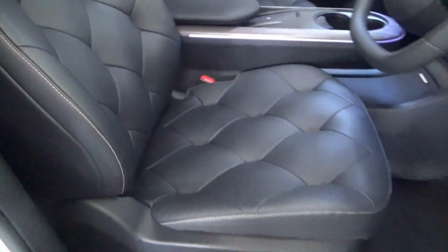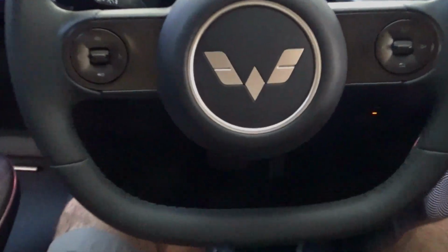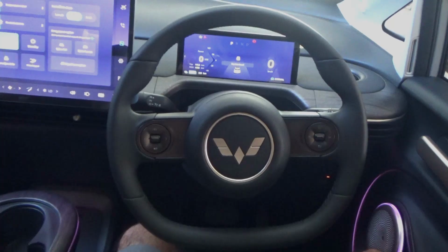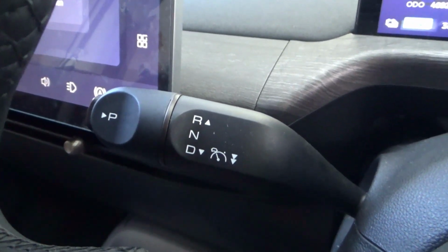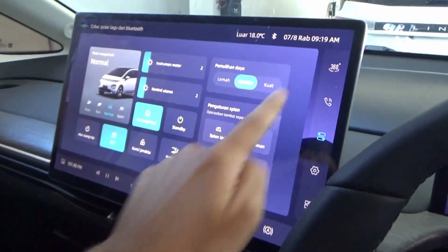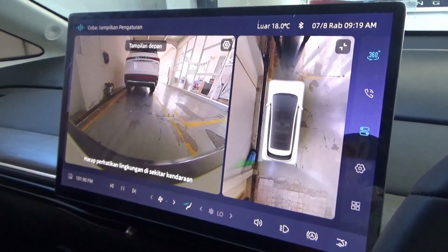Black leather seats with white stitching on it. The vehicle's power is already on. To put the power on, press on the brake pedal and it comes on. Two-spoke lower flat multifunctional steering wheel. For transmission, the gear lever is mounted on the steering wheel column. This comes with a single speed automatic. Then place the car in reverse. There is a 360 degree camera system along with rear parking sensors.